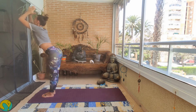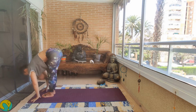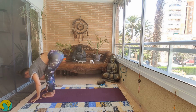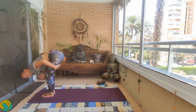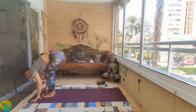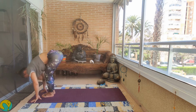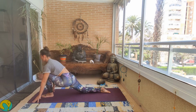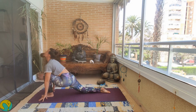And then exhale, forward fold. You can bend your knees a bit so that your abdomen is touching your thighs, just because this is our first forward fold. We want to relieve our back and our hamstrings. We don't want to get them overstretched in this cold state of body. Inhale. Right knee is coming to the floor. Push your hips down, look to the sky.